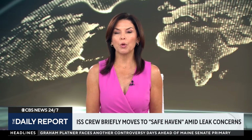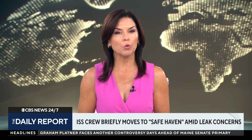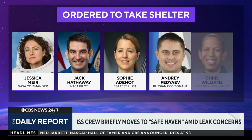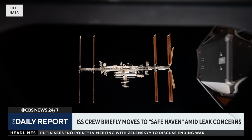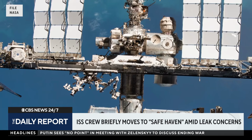5 astronauts were briefly forced to take shelter or safe haven while new air leaks were being repaired on the International Space Station. The astronauts boarded a spacecraft attached to the ISS while 2 cosmonauts assessed the situation. The leaks were located on a section of the space station operated by Russia. The crew were able to resume normal duties about 2 hours later.